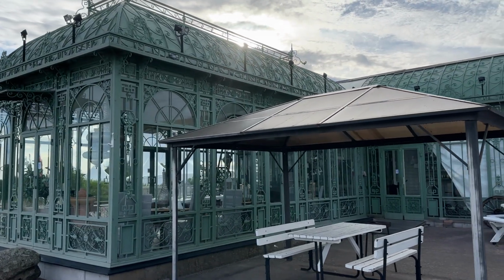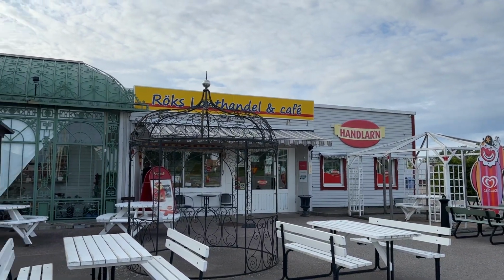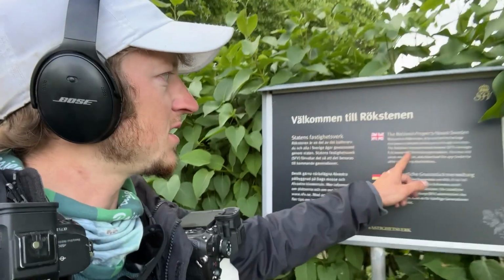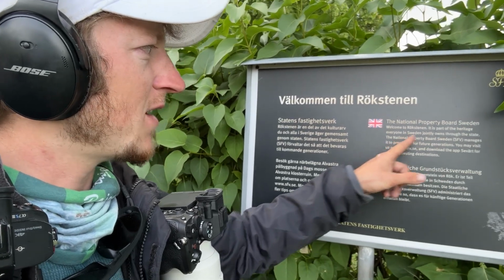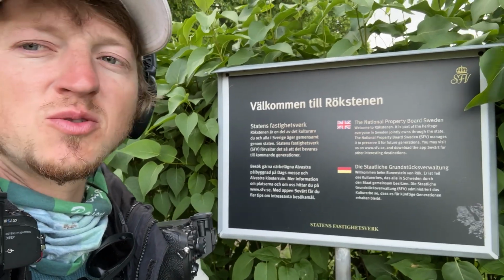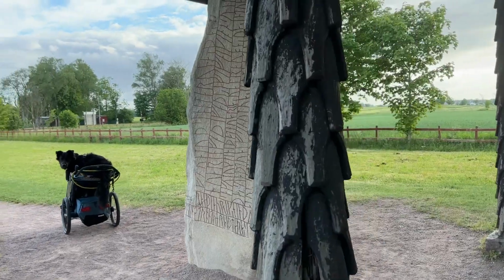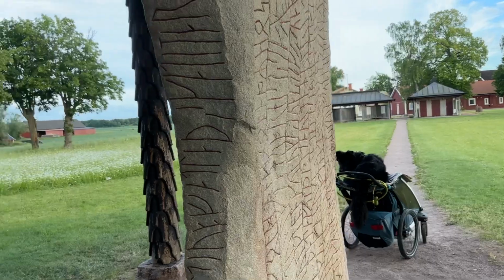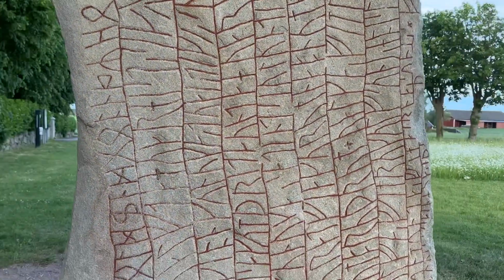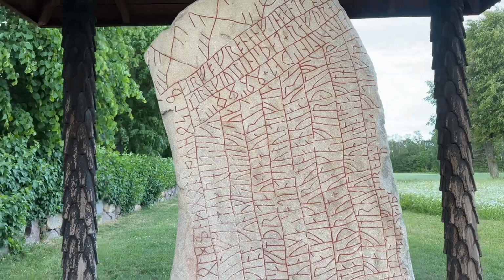That is not the kind of architecture that I would expect for a building that looks like that. I've never heard of this concept. It says the National Property Board of Sweden. It is part of the heritage everyone in Sweden jointly owns through the state. It's a good way of phrasing government. Here's a runestone that they have. I've never seen one that's carved on all the sides. And this one at least doesn't appear to be a snake.